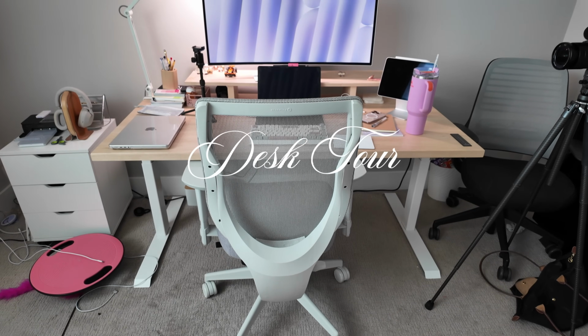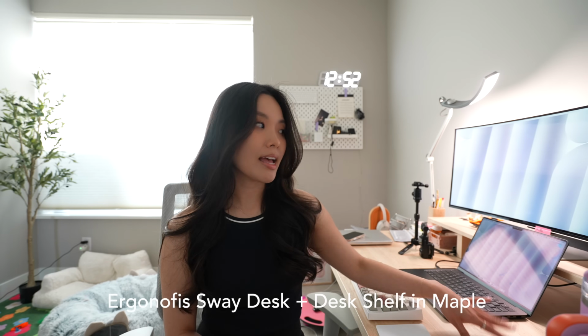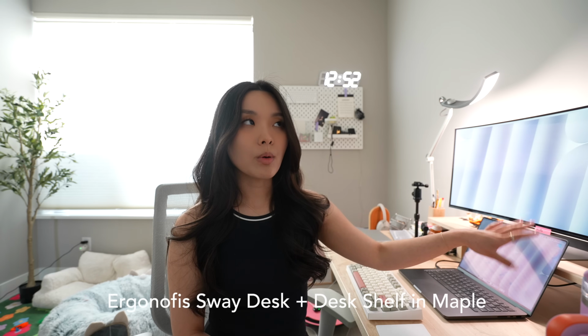Alright, so we gotta kick off this tour by showcasing the foundation of my office, which is my desk. This is specifically the ergonomic suede desk and their desk shelf. I will say that this was gifted to me, but even if it wasn't gifted to me, I would have bought this with my own money because this is probably the best standing desk that I've had.